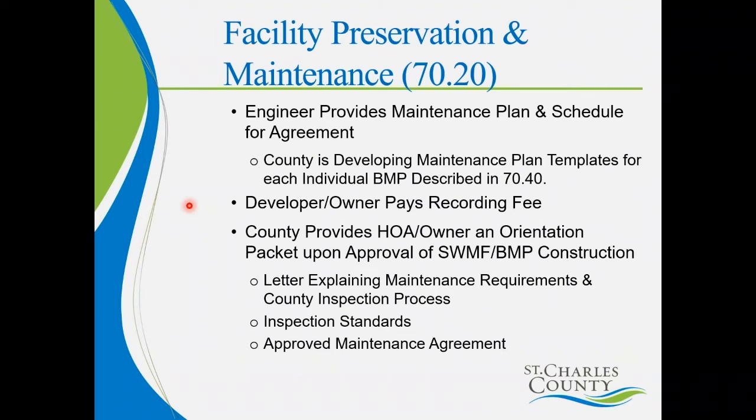So when the county approves the construction of these stormwater management facilities, these BMPs, the maintenance is no longer the onus of the contractor or the developer. The maintenance is now the owner of the property or the HOA. So we send them a little orientation packet. It consists of a letter explaining why we're doing this and what the function of it is for. It's explaining their maintenance requirements and the county inspection process. And it's even giving them resources to do the maintenance with, and planting lists and things like that.